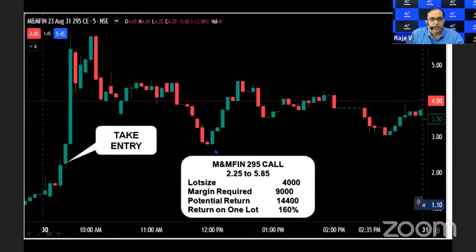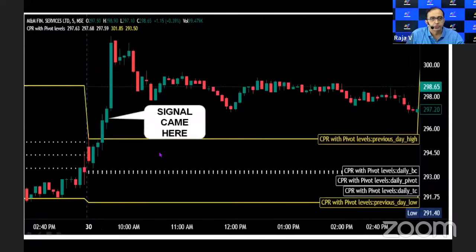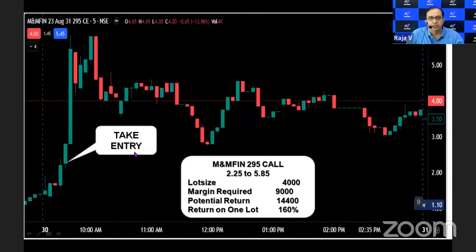You can see here again, you got another opportunity here. This is in M&M Finance. Based on this move, you can take an option trade as well. This is an option chart which I've shown you. You gave a good move, right? You can see here, moment it crosses, you can directly go and check out an option setup as well. And there you have this very strong move to the upside.